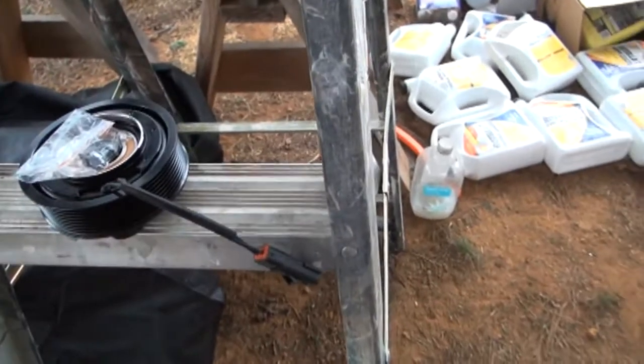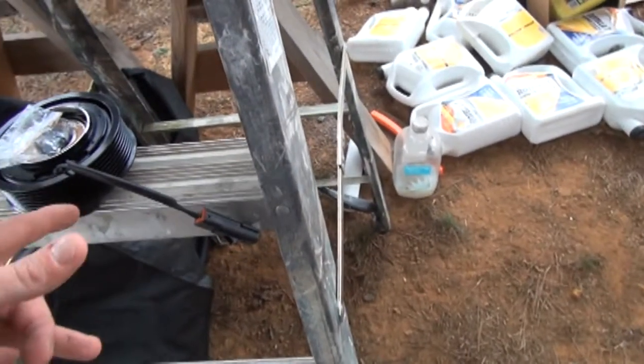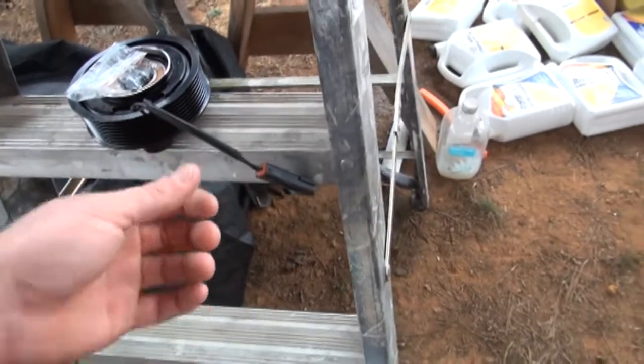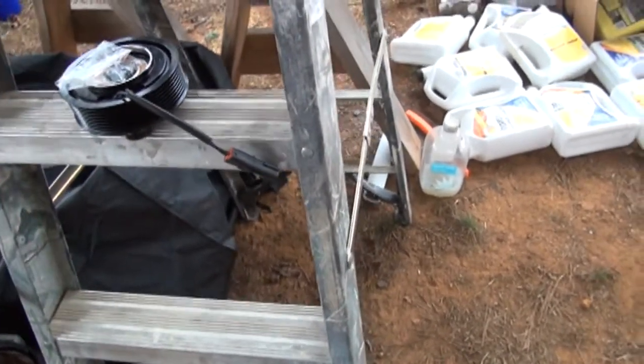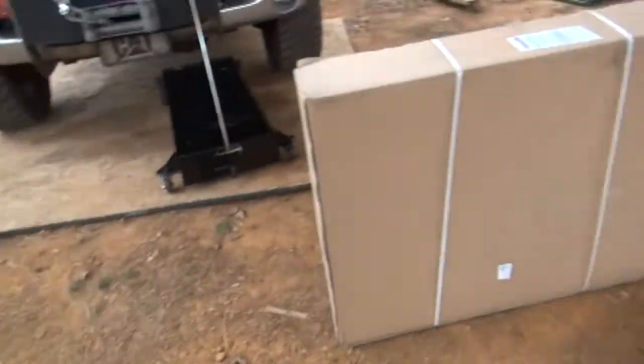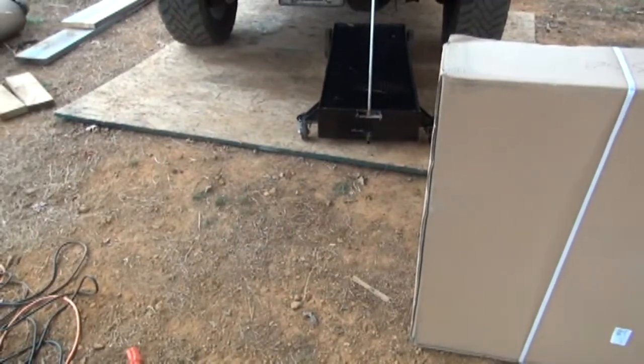Anyway, that's what I found wrong with it. The compressor clutch went out, or the coil went out. There's no resistance when you ohm the coil. So we're going to swap that out when we get the radiator out because it's easier to get to. In the meantime, we are going to open this box up and make sure we got the right radiator here.